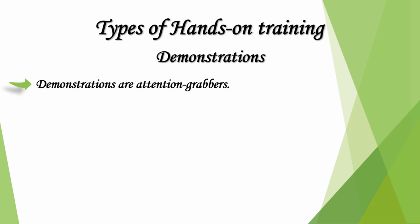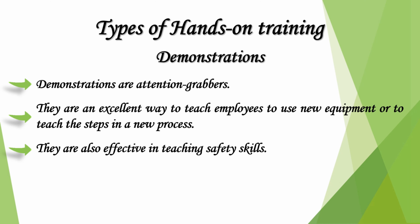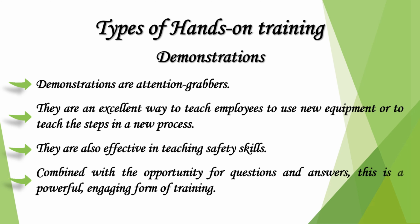Demonstrations. Demonstrations are attention grabbers. They are an excellent way to teach employees to use new equipment or to teach the steps in a new process. They are also effective in teaching safety skills. Combined with the opportunity for questions and answers, this is a powerful, engaging form of training.